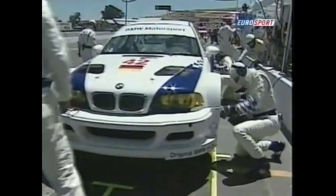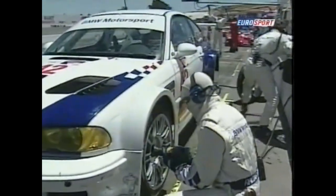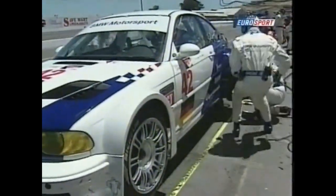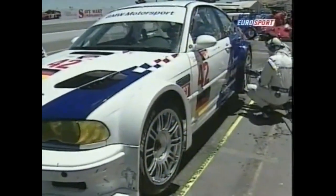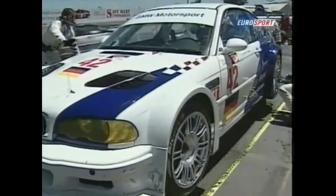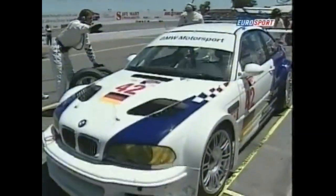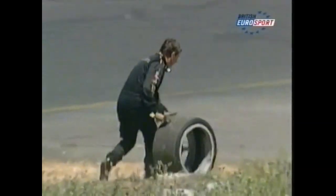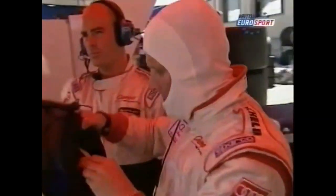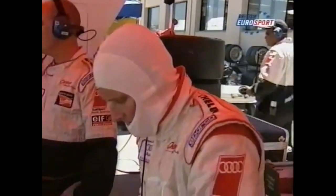And a pit stop for Jörg Müller, the number 42, still very close in the GT race. Number 43, Frederick Ekblom, he's also staying on board. He's already out. And Müller will be wanting to get back into the fray as quickly as possible. And there, the missing wheel of the Cadillac being collected and safely steered back.